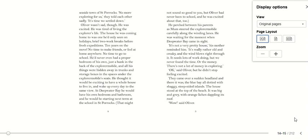Oliver wasn't sad, though. He was excited. He was tired of living the explorer's life. The house he was coming home to was one he'd only seen on holidays. A brief 2-week breaks before fresh expeditions. 10 years on the move. No time to make friends or feel at home anywhere. No time to go to school. He never even had a proper bedroom of his own. Just a bunk in the back of the Explorermobile, and all his things were hidden away in trunks and storage boxes in the spaces under the Explorermobile's seats.